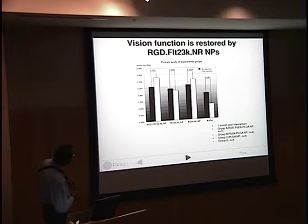Now, a normal mouse starts out at about 0.38. After CNV induction, and this is in the AAV shRNA model, what we observe is a knockdown of visual acuity, very far down, but this is restored by the RGD nanoparticle treatment. So in white is post-injection, in black is pre-injection. You observe a knockdown, and a lot of that visual function is restored by the targeted nanoparticles, but not by the controls. In the buffer-treated animals, the visual acuity actually gets worse.